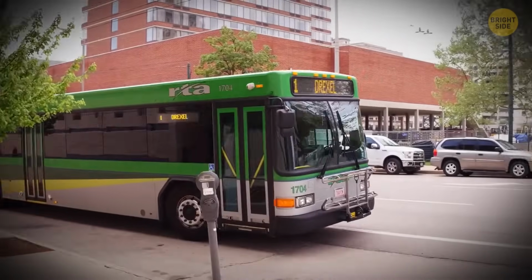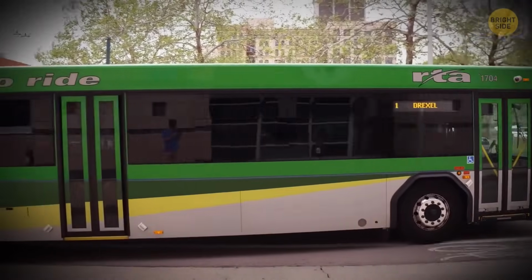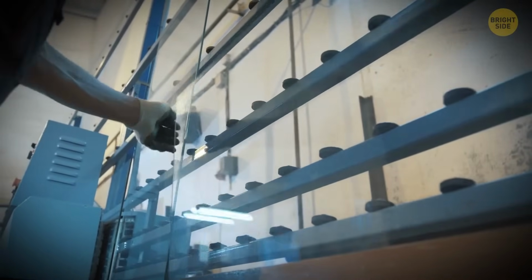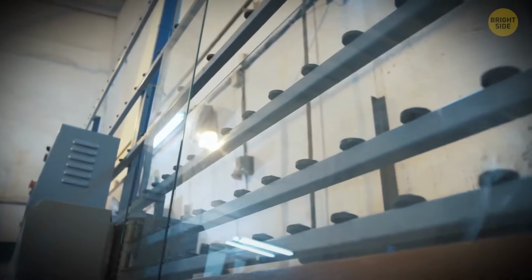The little dots along the edges of bus windows are called frit. Now don't worry, it's nothing to fret about. The glass is fitted into a special rubber frame, and the frit is there to protect the sealant from UV rays. It's essentially a baked-in ceramic paint that makes the edges tougher.